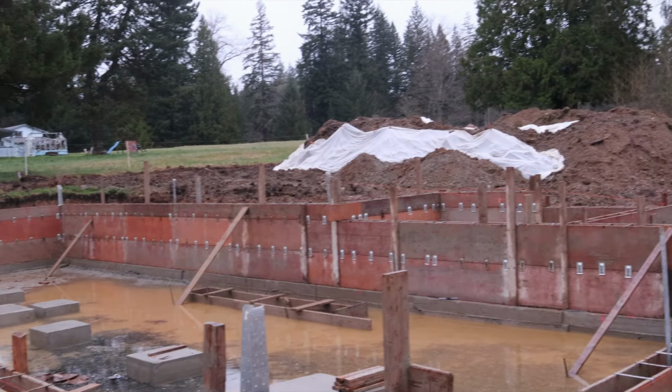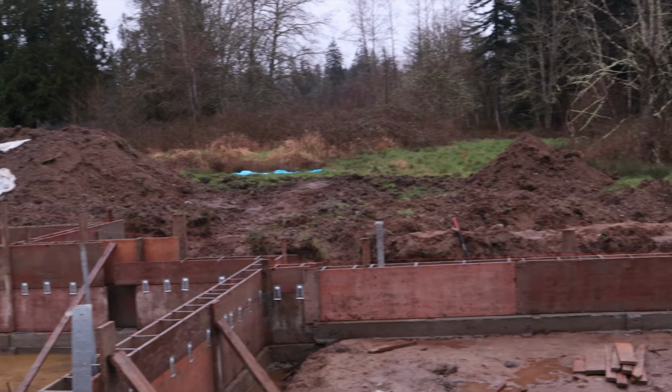I'm doing this because where I live, the price of a home is pretty prohibitive if you're looking for land as well as a nice house. So for me, the only way to attain those two things together was to build my own. So that's what we're doing here. The property is 10 acres. The house right now is just a pit with some concrete foundation walls.